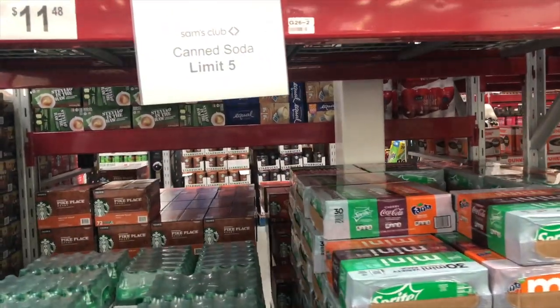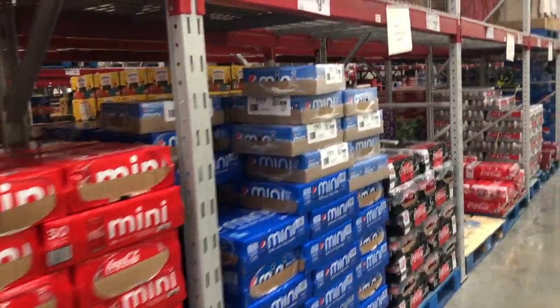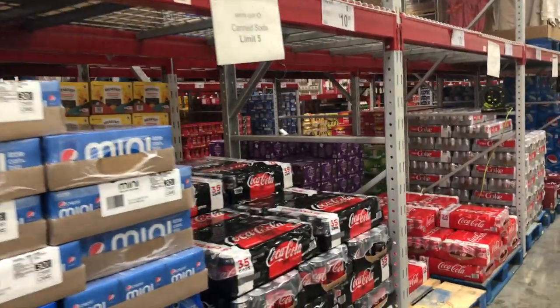I'll never understand the limit on sodas, yet I can only buy one case of my alkaline water.